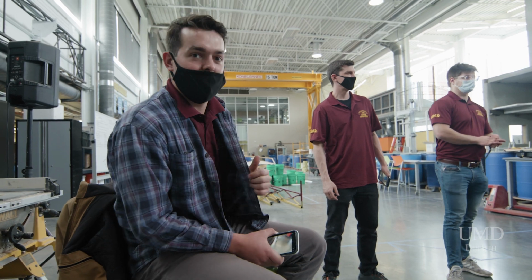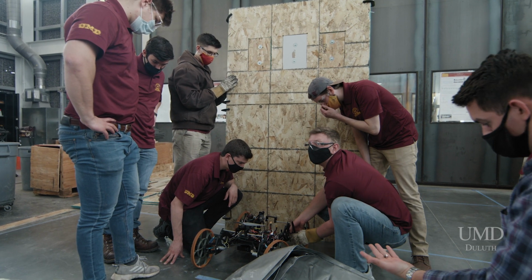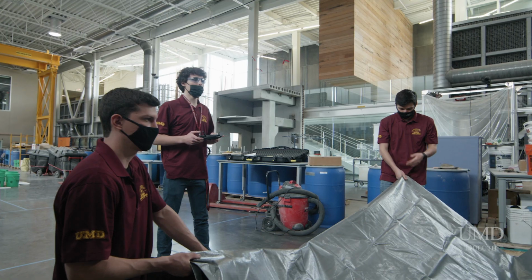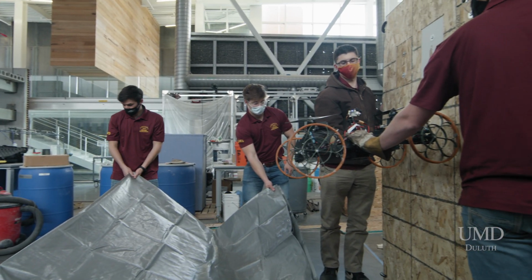One of the biggest challenges with the competition is we have to somehow find a way to place a camera at least 100 feet up on a wall. 3, 2, 1.